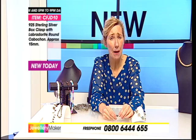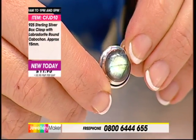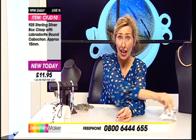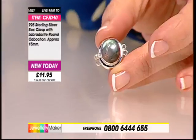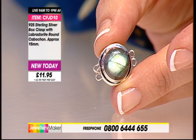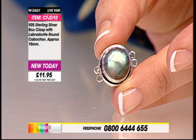CFJD10, brand new today, back by popular demand. So there you go, $11.95, because you've got almost over 3 grams of 95 sterling silver. Again, the average ring out there is 2 grams. So over 3 grams of sterling silver, and then on average, those cabochon set gemstones should look between 5 to 6 carats. And just look at the quality. Exquisite quality, and it's $11.95.